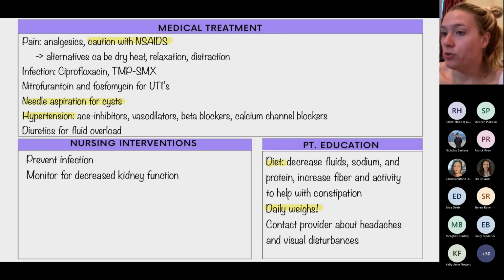Additionally, what do we know about reduced kidney function? It causes hypertension, and on the flip side, hypertension is a really big risk factor for kidney damage. So all in all, we want to help manage the blood pressure, teaching our patient to eat appropriate foods, do their daily weighs, things like that.